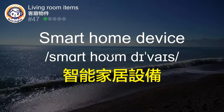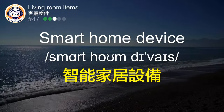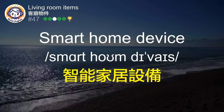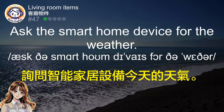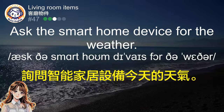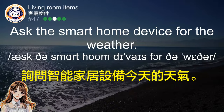Smart home device. Ask the smart home device for the weather.